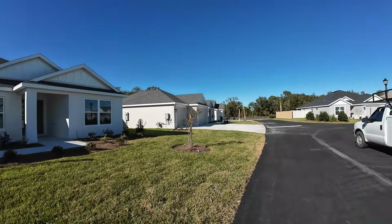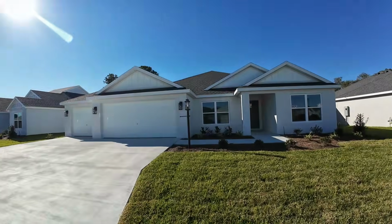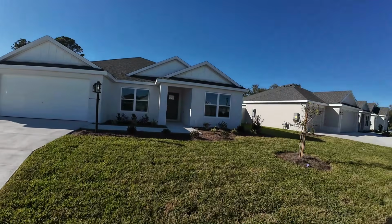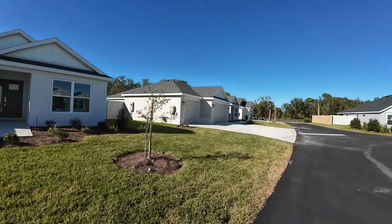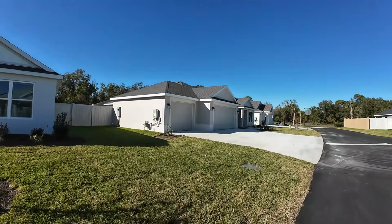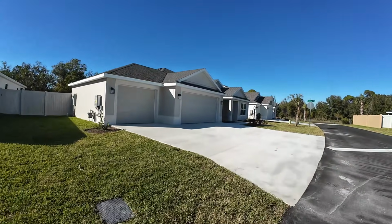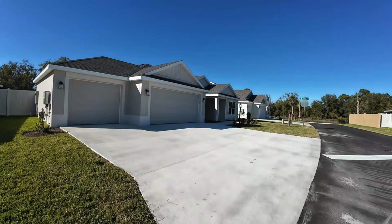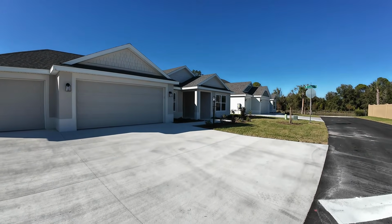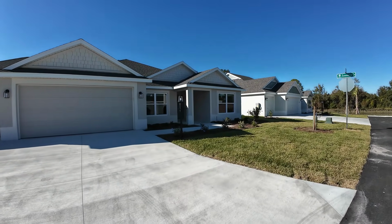I know the end home is listed as pending, and then the next two have no status. So that home has no status on the village's website, and that home there has no status on the village's website. And I don't see any signs in the window of these homes saying that they're sold or pending. So I'm assuming these homes are going to be available for sale soon.